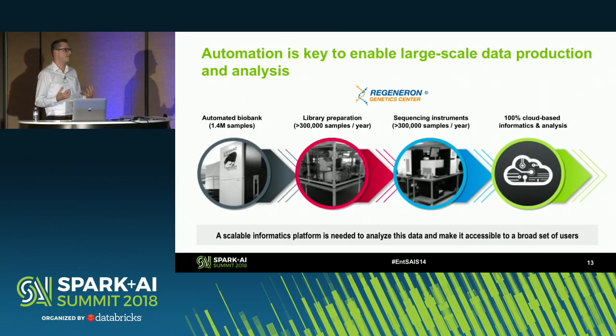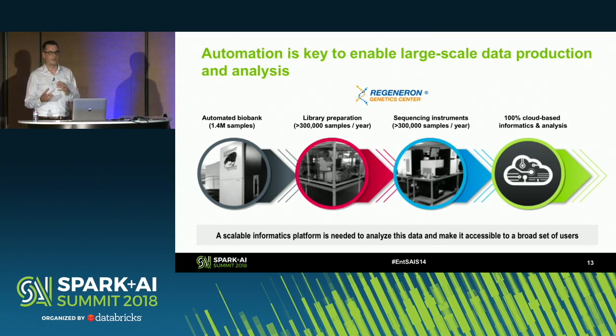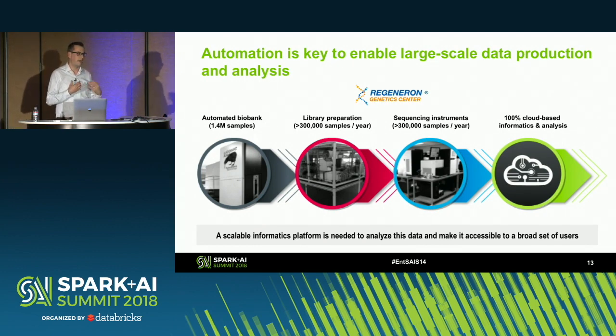Now, in order to sequence that many samples, the RGC focused on automation from the very beginning. Now, we have the capacity to sequence more than 300,000 individuals per year, which makes us one of the largest sequencing shops in the world. This is great news, but it also creates a huge challenge for us because we have to then be able to analyze all of this data and extract insights. And our hope is to use all of this data to identify new potential drug targets.